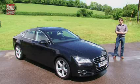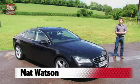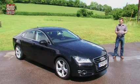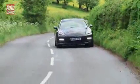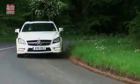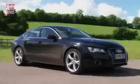The Audi A7. It's been designed to combine luxury and style with a sporty driving experience. However, it's not the only car which claims to do this. There is of course the Porsche Panamera, and the model which created this class, the Mercedes CLS, which is now in its second generation. But let's start with the A7 and its design.